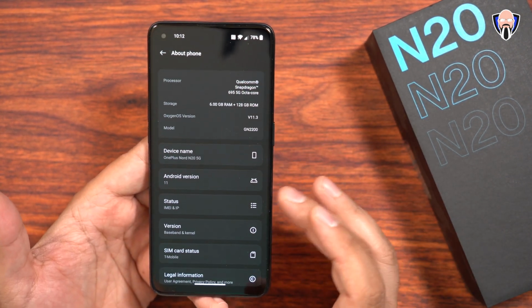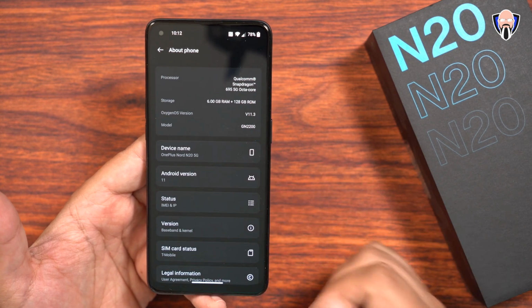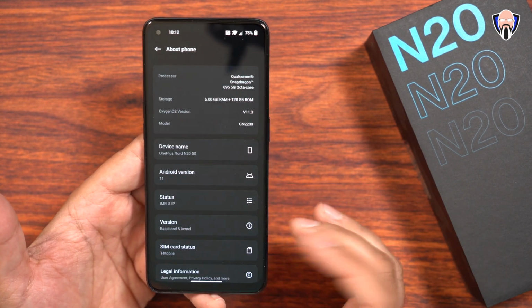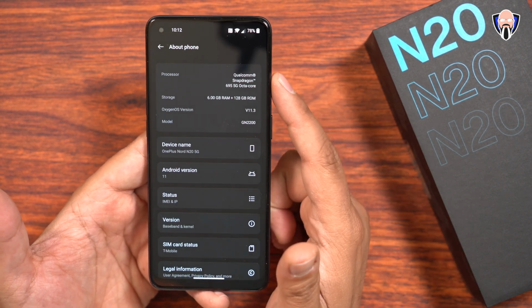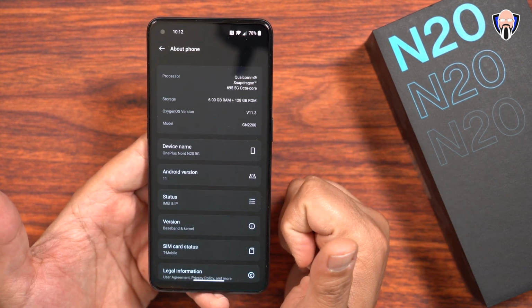But as far as Android, we start with 11, we're going to jump into 12, and we'll get 3 years worth of security patch updates. As I mentioned to you guys, single SIM, it's installed, you can definitely check out some of the other information in here. The Snapdragon 695, 6 gigs of RAM, 128 gigs of internal storage.